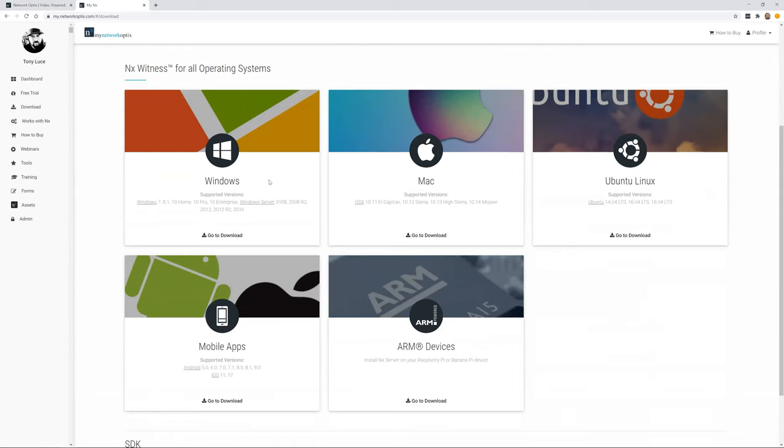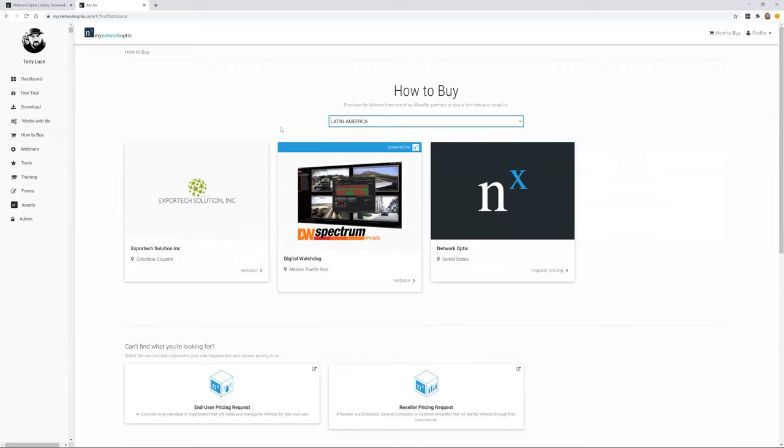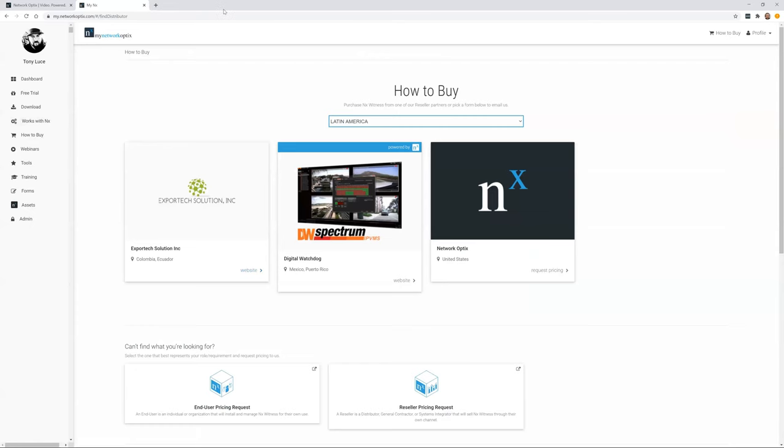So you can go here and download the software for free. And if you have any questions or you want to learn how to buy, you just click on the How to Buy button and you can select your region. I think Martin has said he's in Argentina, so you go to Latin America here. You see we've got a partner down there named Exportec in Colombia and Ecuador. You can click on there and go straight to their website to find out more about how you can buy NX Witness from these guys.